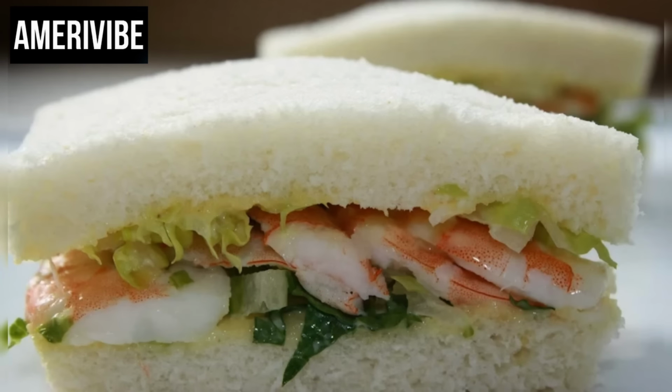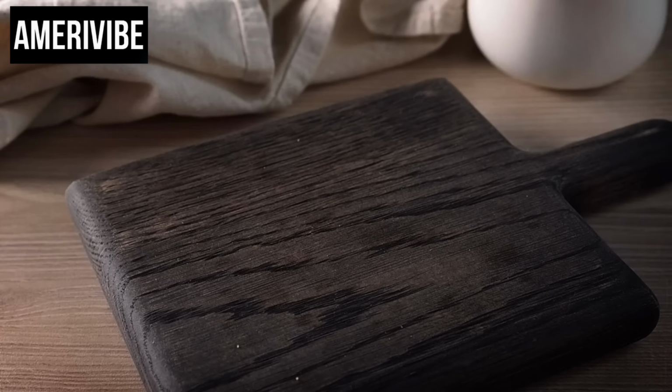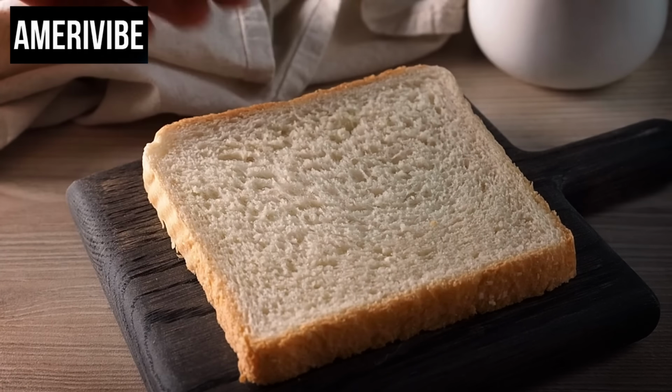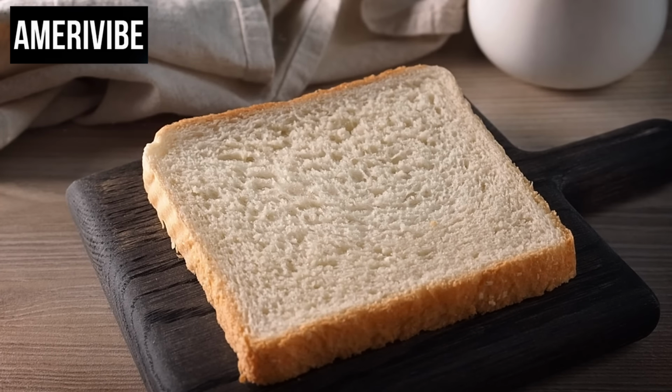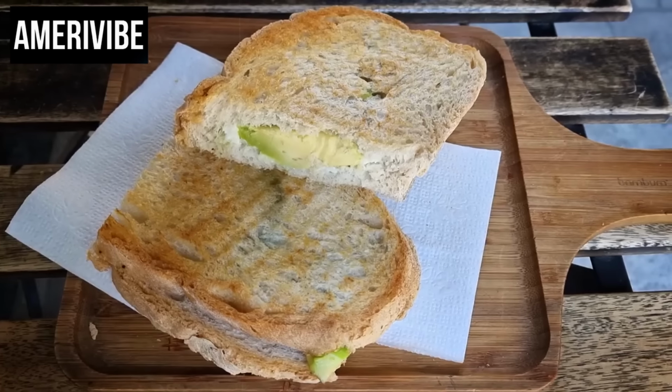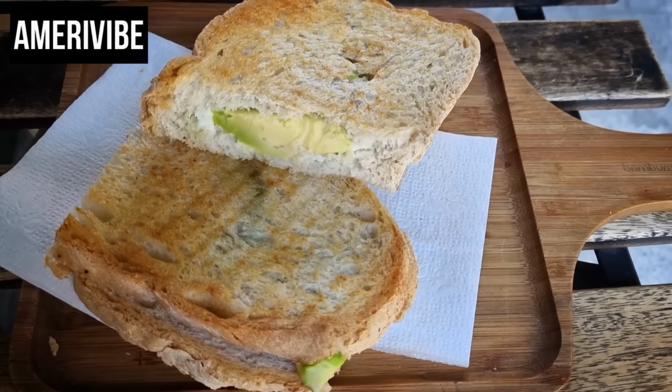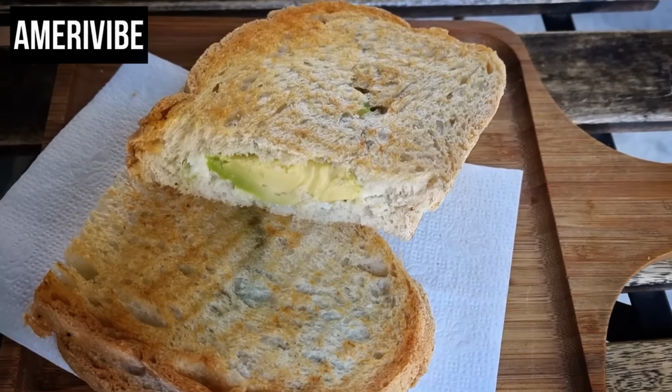This sandwich was particularly popular as a light lunch or picnic option in the southern United States, where seafood is a staple ingredient. The simplicity of the white bread allows the flavors of the deviled shrimp to shine, making it a satisfying yet uncomplicated dish. Though not as widely seen today, it remains a nostalgic favorite for those who grew up enjoying this flavorful treat.